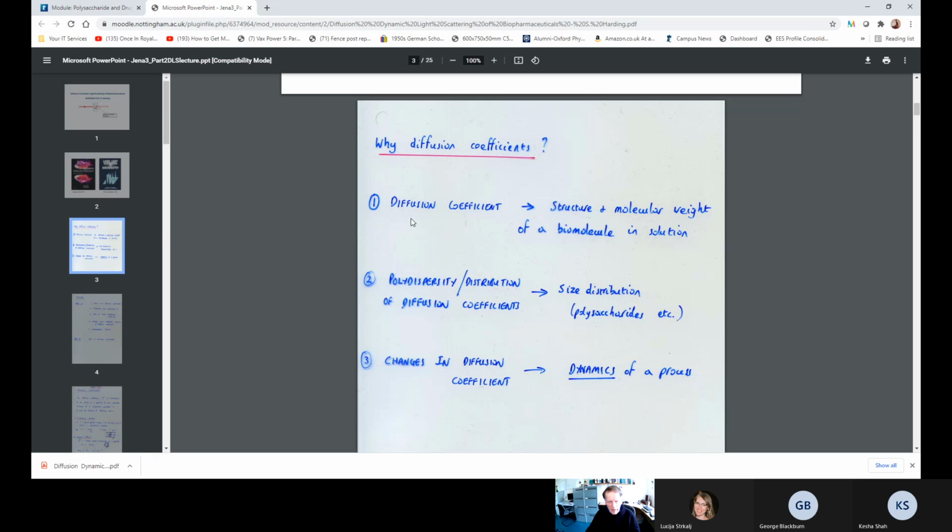So why diffusion coefficients? One, the diffusion coefficient, which we can measure rapidly using dynamic light scattering, is a measure of the structure and the molecular weight of a biomolecule in solution. We can get the polydispersity or distribution of diffusion coefficients using the computer software, and that will give us a size distribution. That will tell us how dispersed our material is, how pure our material is, whether there are aggregates present, or whether you have a broad distribution of polysaccharides, or a narrow distribution of polysaccharide, when you have different components. So it can tell you that information. And because we can make measurements quickly, we can look at changes in a process, the dynamics of a process. That's important, for example, if you're following crystallization trials of proteins and things. So it really is a handy piece of equipment.